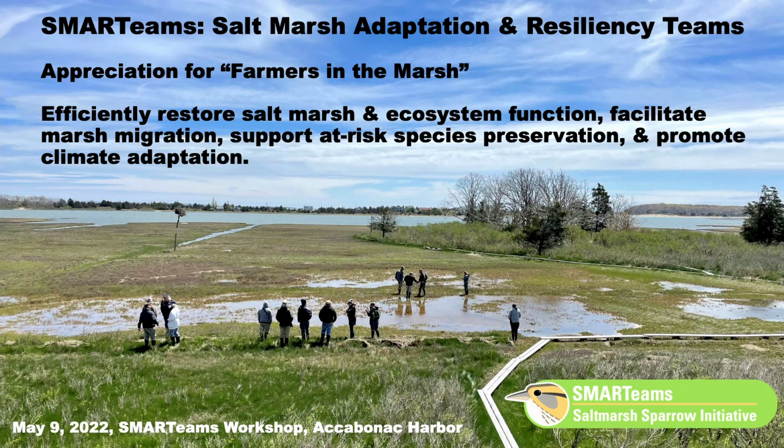What's happening now is that because sea level rise is accelerating, the salt marshes that have some of these historic farming structures in them are not able to allow the tide to come fully in and to go fully out. And so it's impacting the way that the marshes are growing, it's impacting the way they're trapping sediment, and impacting their ability to migrate landward.